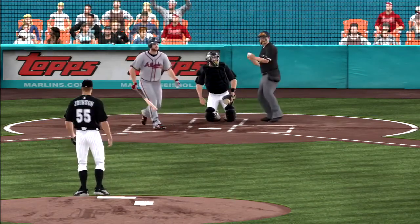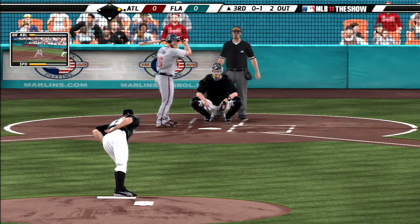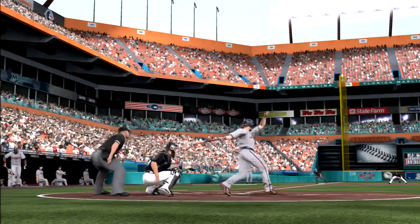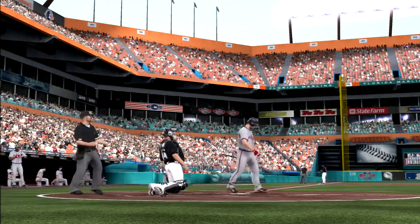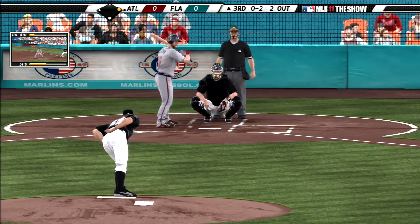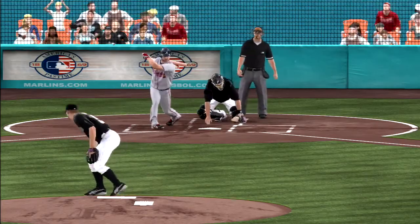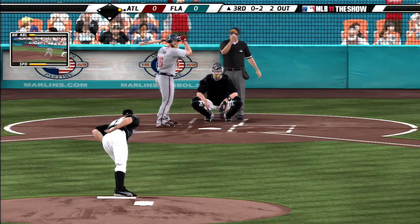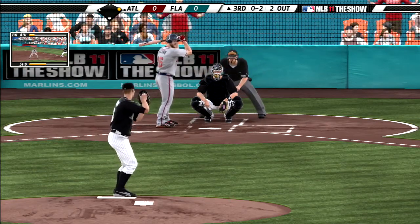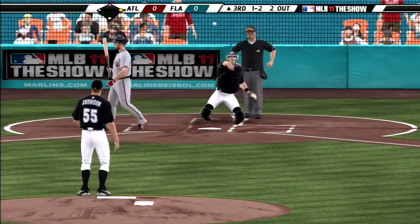Now a swing, and he just fouls this one away. And this is heading for the seats and out of play to the left. Runner at first, Chipper, now the pitch. Fouled back. And here's a fastball on 0-2, but it misses. 1-2 now.